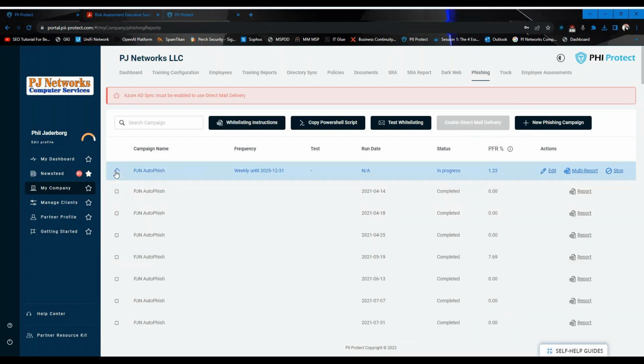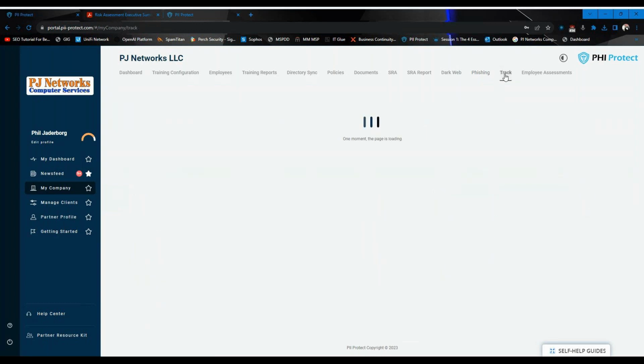There's a phishing monitoring tab that tells you how the different phishing simulations have gone, what the scores were, how many people opened them, all different kinds of information to be found there. So if you want to quickly find out how your employees are doing when it comes to the phishing simulations, go to that tab and click on any individual campaign, and you'll get the details of it.